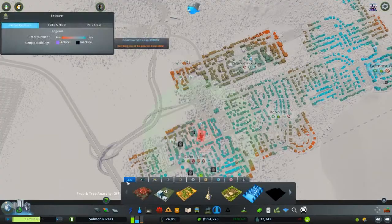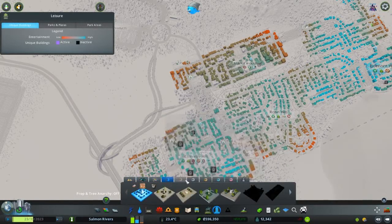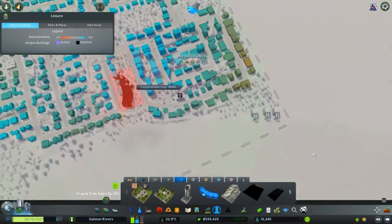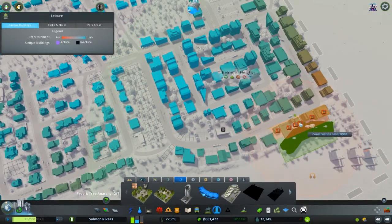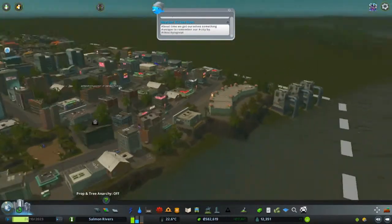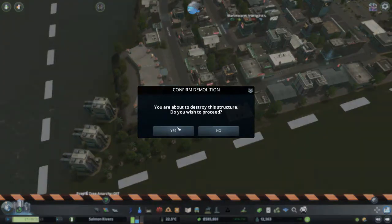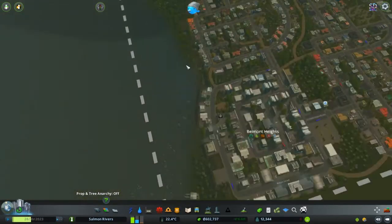I wanted to have a look at my monuments as well, because we've got some things that are going to need placing eventually, like the statues here, transport tower, Mall of Moderation. But I've nowhere to put Mall of Moderation as of yet. I don't think there's anywhere to fit it unless I'm demolishing lots of people's buildings. How does that actually look? That looks very silly. Don't worry, it didn't cost a lot of money. It's fine. We'll just make these shops again. We'll find places to put monuments eventually.